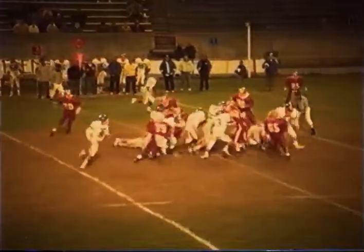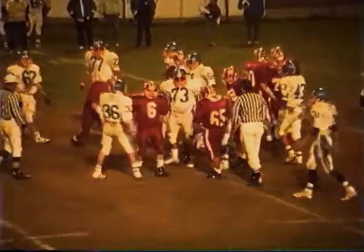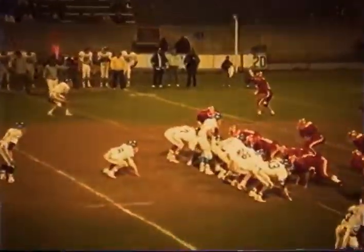Chris, the quarterback, takes the snap. He'll be tackled. He will not get the first down. Lance Barber once again, Lance in on the tackle. There'll be no loss. Big play here.